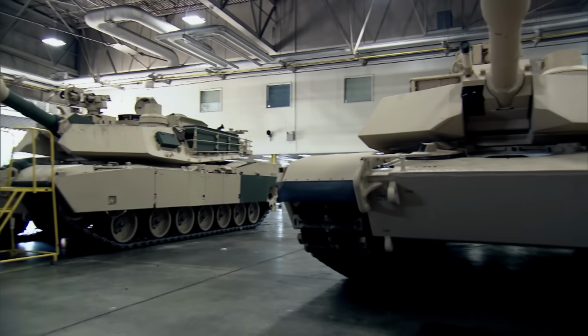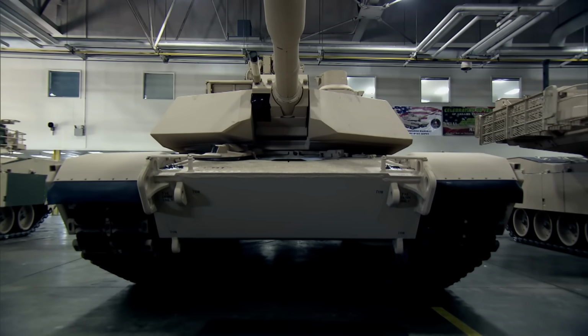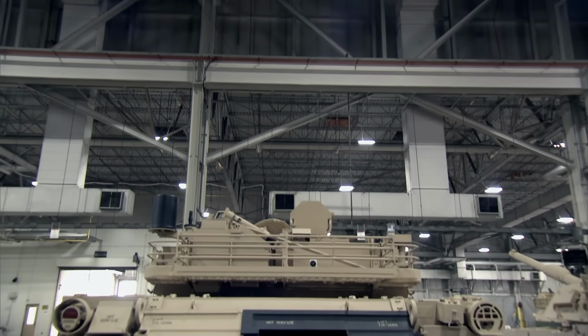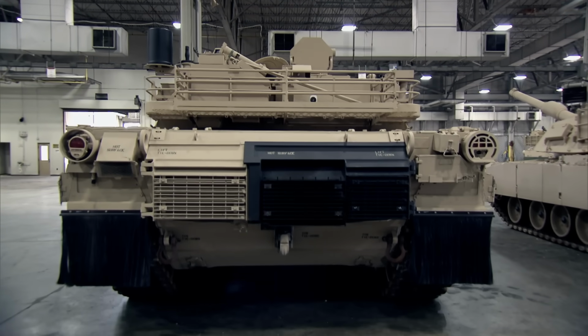Once the 2 halves are united, the combined weight is an incredible 70 tons. This one looked like it's about ready to go for a ride. So how is it possible to get this mighty machine moving at high speed?